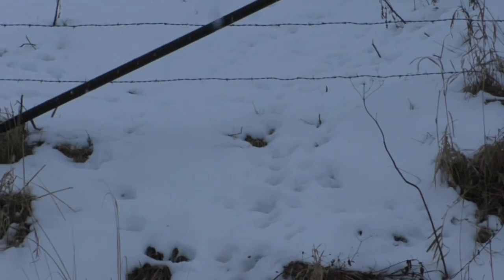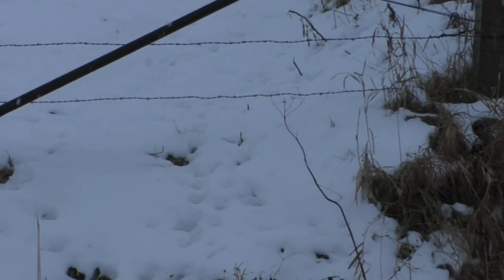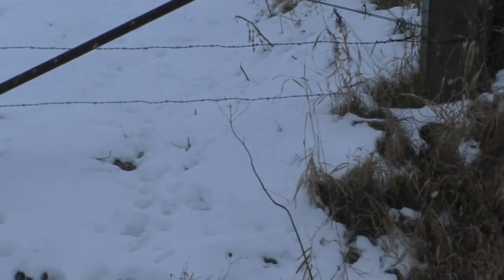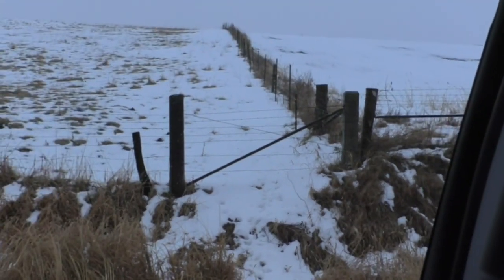If you have tracks that go consistently under a fence, you know, it's not a jump spot on each side, and it's going under, and it's that low to the ground. I mean, that wire is probably only 10 inches off the ground or so. That's a dog going underneath. Coyotes aren't gonna do that. Just a long fence line going up to timber back on my side.